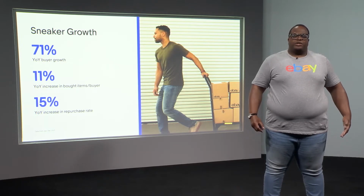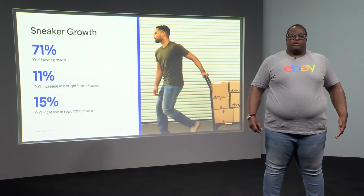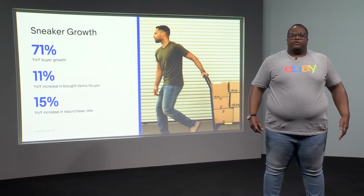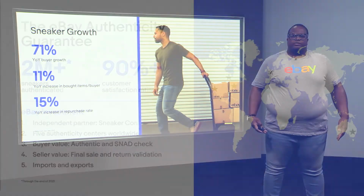And even as we're seeing buyers grow and as we're seeing the amount that each buyer is purchasing grow, we're also seeing the repurchase rate grow. So we're getting more people back to the platform. eBay's repurchase rate has increased 15% year over year. These are great signs for growth and help us understand at eBay that the investments we've made are paying off.